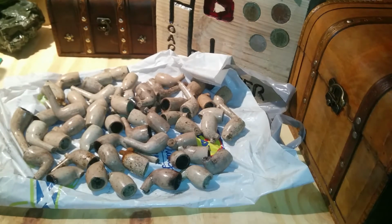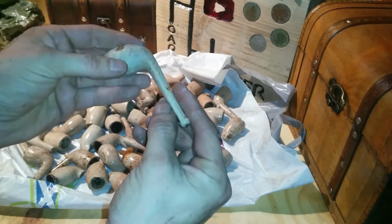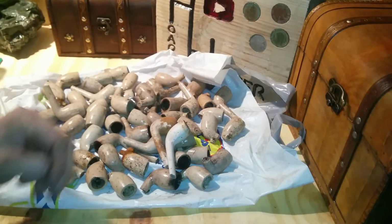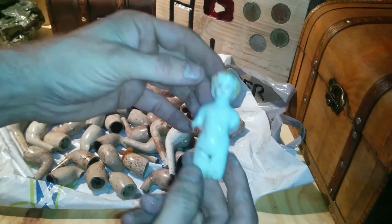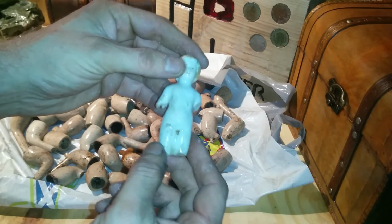We did get a couple of intact pipes, but can't find the other one. We did get this one here, totally intact, so we'll swap this out and put that up there. We've got another two somewhere. Now, another thing we did get was a Venus de Milo. Oh my god.